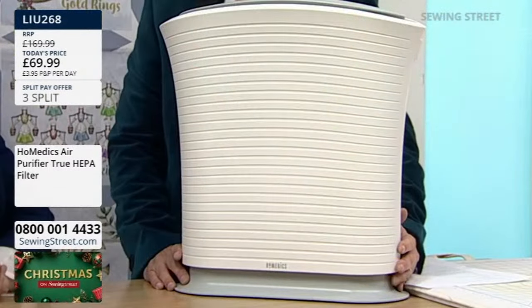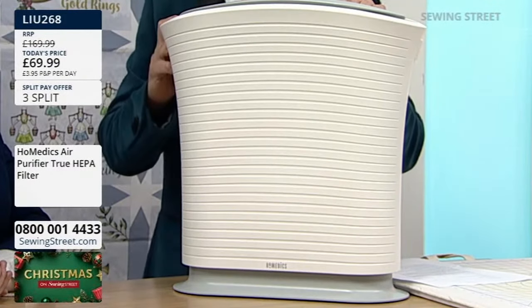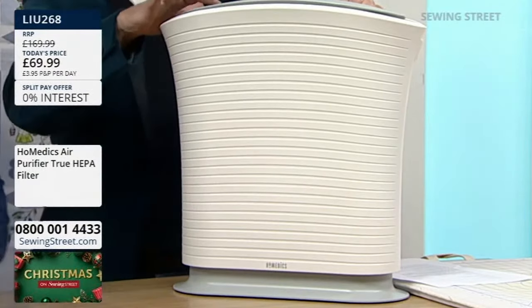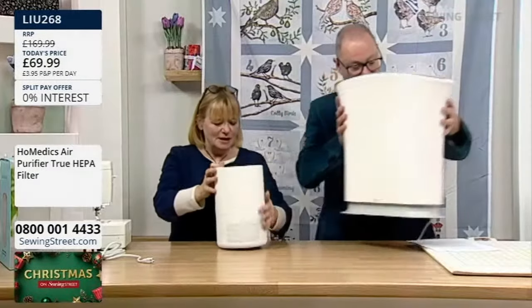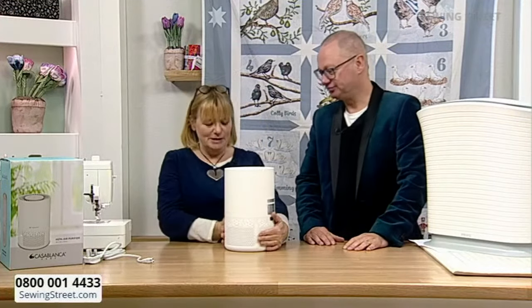Yeah. What a brilliant present. Yeah, absolutely. Save £100 as well. Or if you're looking for something a bit more portable, we've got the smaller one. We do. I like this one as well because it's portable. It's a nice size, though, isn't it? Yeah. I like the way it spins as well.